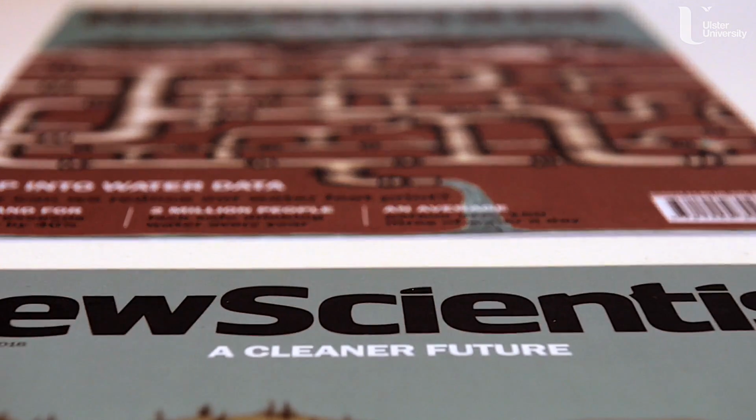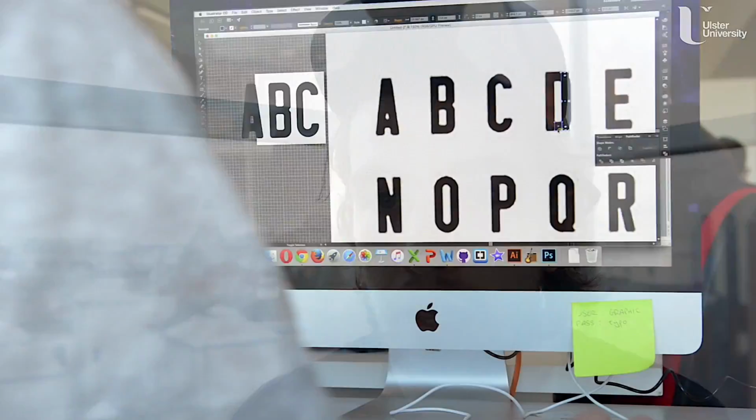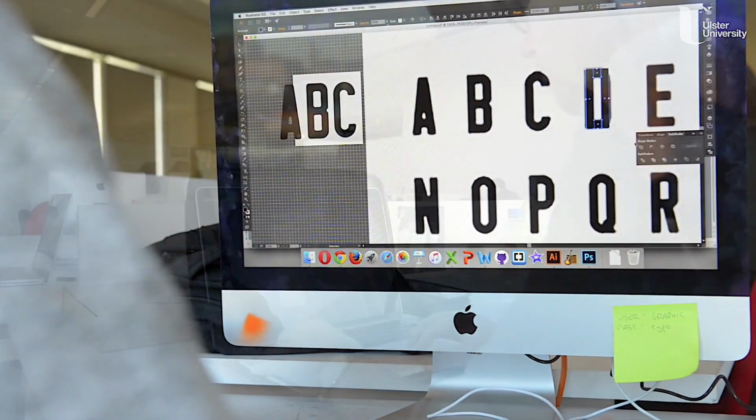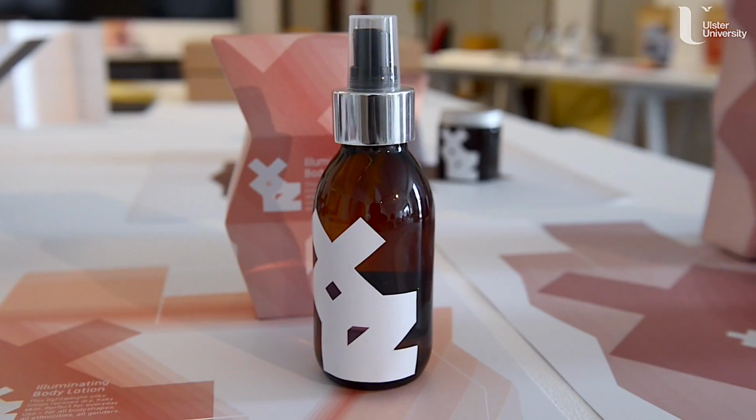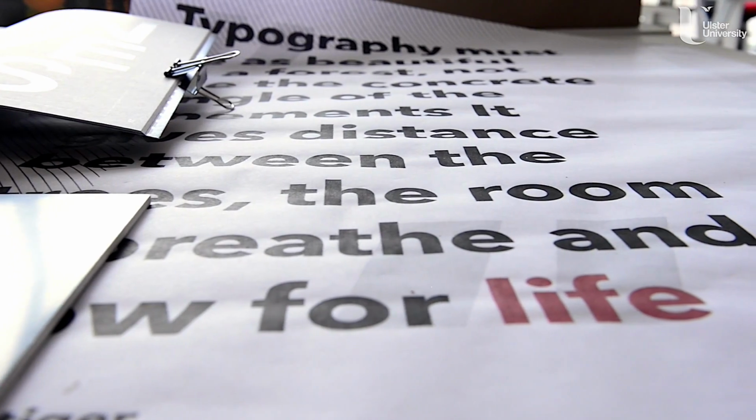The projects themselves are all quite unique and interesting. It kind of lets you experiment and do what you want within those projects. You're getting tutors that are solely within that field. Within 3 years you can learn so much more about your own specific craft.